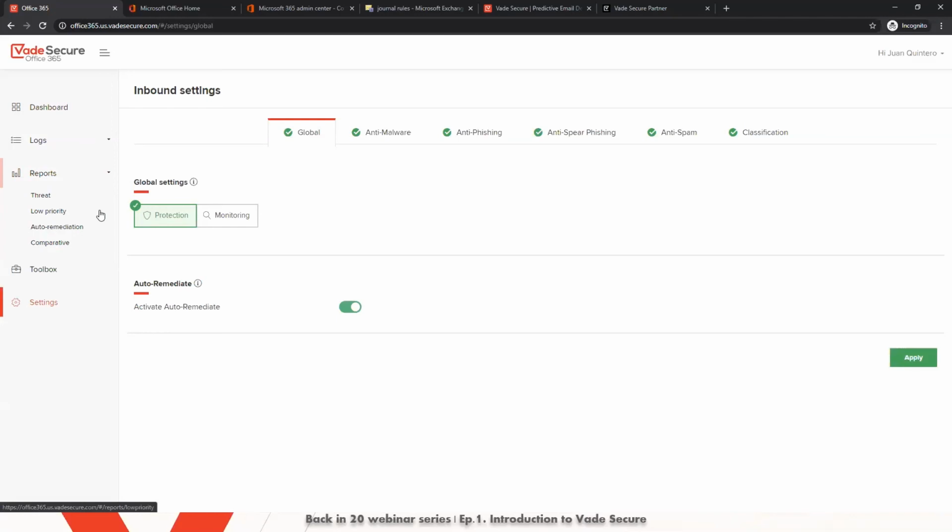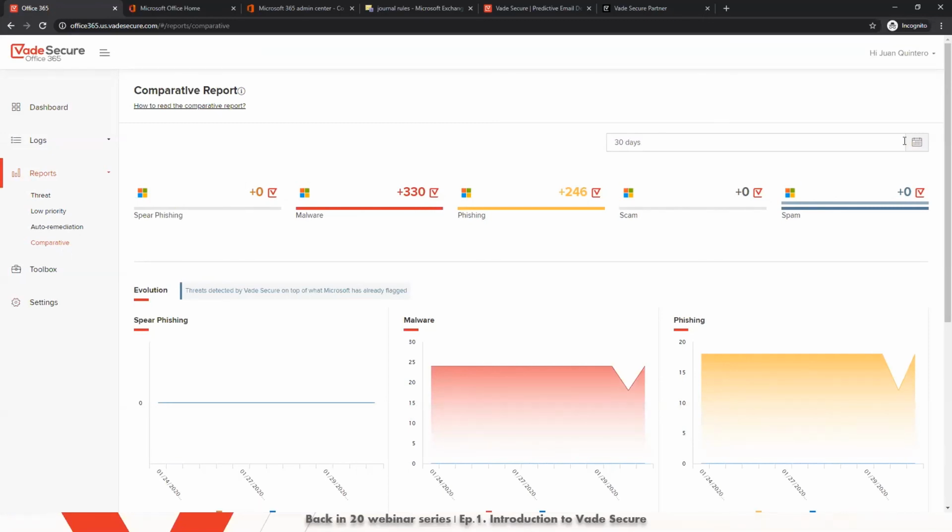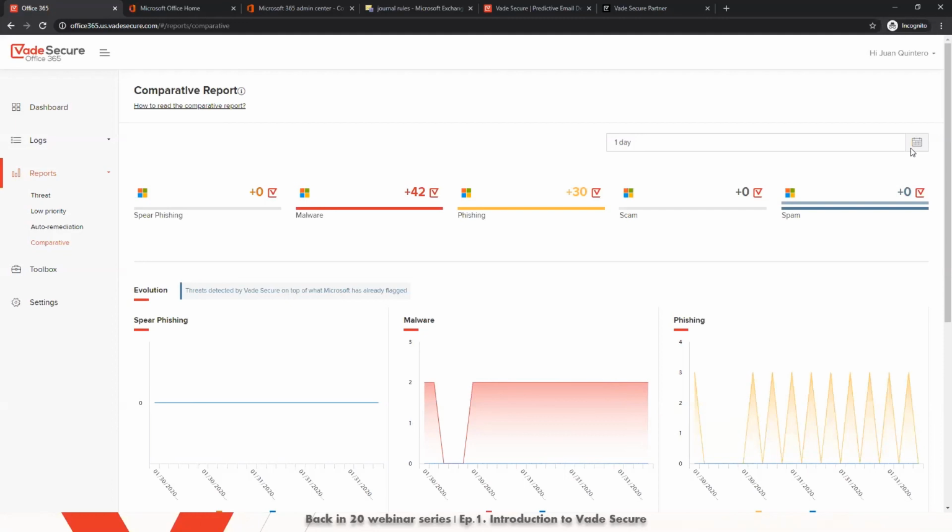So I want to show you, we talked about the time of click. We have a couple minutes. Okay, so I want to show you in the reports tab, the comparative report. This is essentially a way that Vade sells itself, right? We talked in the slides about how it compares to Office 365 when it comes to especially malware and phishing. So you have this dashboard where it's constantly measuring itself up against Microsoft.